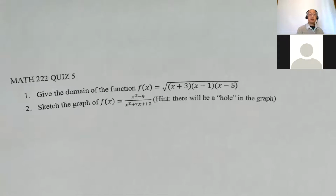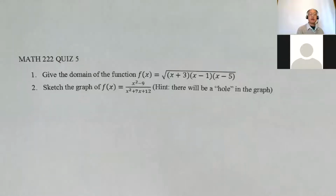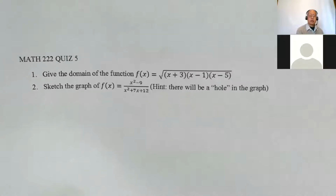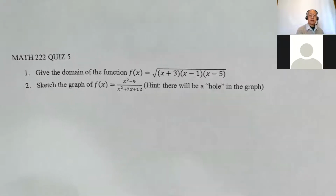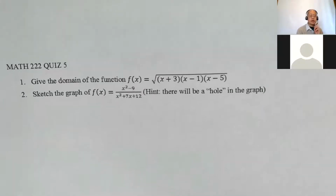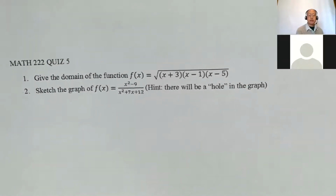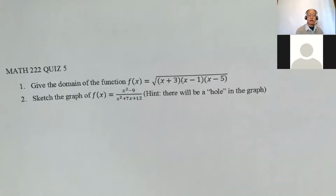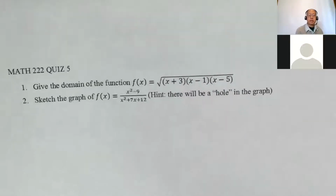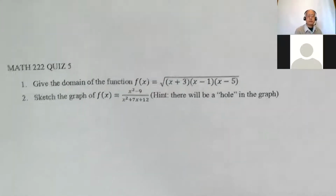Okay, so number 1, give the domain of the function f of x is the square root of (x plus 3)(x minus 1)(x minus 5). That's just like stuff we did yesterday. Okay, so the trick is to make the stuff underneath the square root greater than or equal to 0, right? So do your sign chart, set down the zeros of the function as your boundary points, and then region 1, region 2, region 3, region 4, etc. Determine the regions which are true and which are false. And I think I'm giving you too many hints as it is already. So that's what you do for number 1.